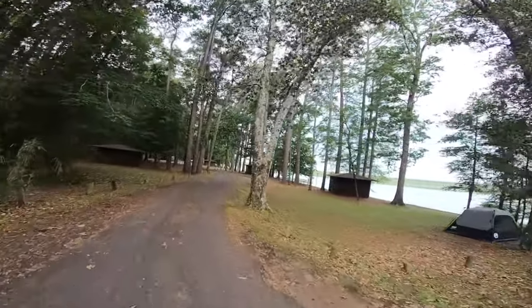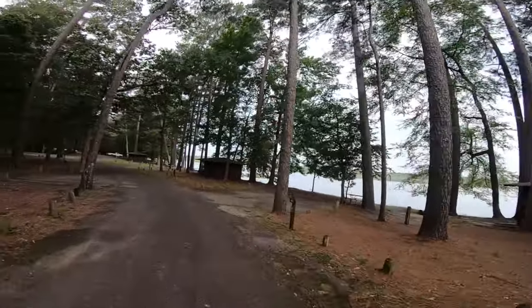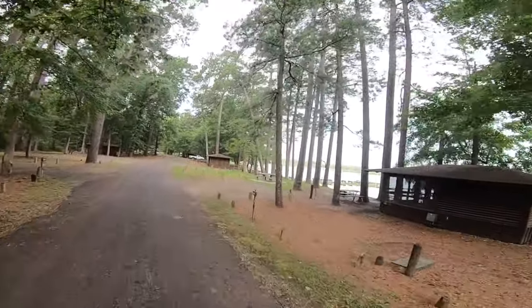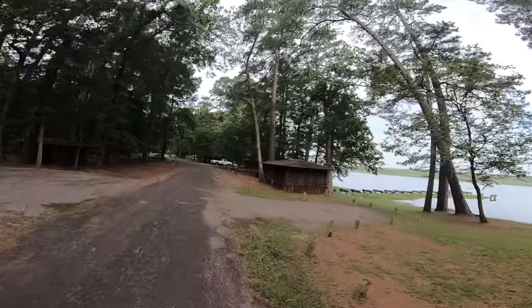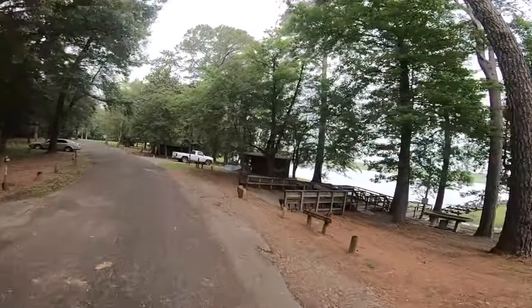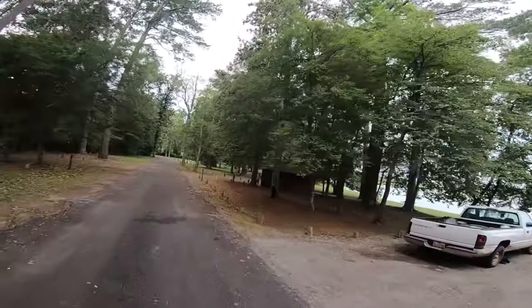As you can see, these are all the shelter sites right on the water. Unfortunately, they've had to take out the fishing piers because they became unsafe and there were not enough funds in the budget to maintain them.